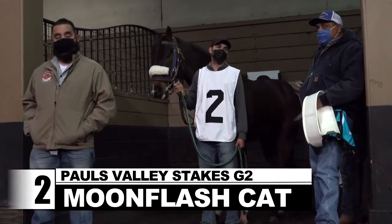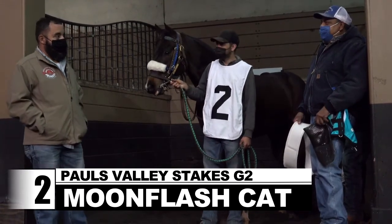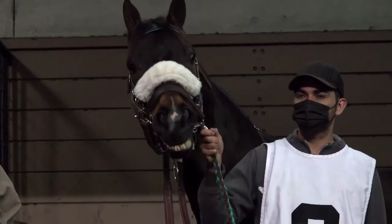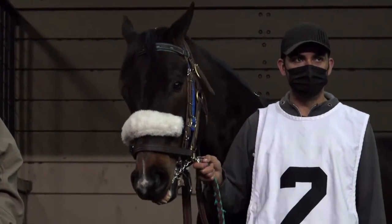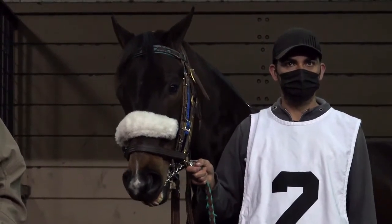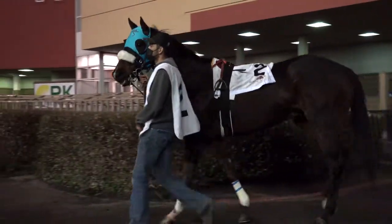Moonflash Cat has 3 wins at this distance and all came consecutively at Zia Park to wrap up his 2020 campaign. Out of action since that third straight win, and now trained by Terry Rust, Moonflash Cat takes a step up to graded company here and draws post 2. He's 3-1 with Tanner Thedford.